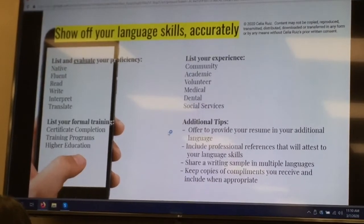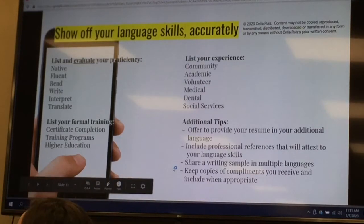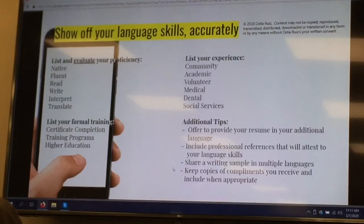Include professional references that can attest to your language skills. You know, because again, what if no one is checking? What if you can say, you know what, I interpreted for Pepe and everybody loves Pepe and everybody loves Christy, and she says that I did okay, or she didn't say that I did poor, I'm okay with that. You know, share writing examples in multiple languages. Because you already mentioned art, it's not enough to just say you translated a piece. Can I show you a piece that I produced for our community newsletter at church?